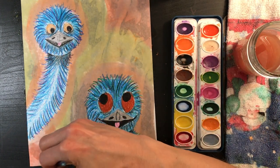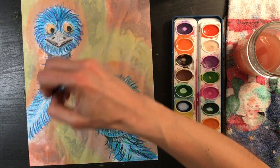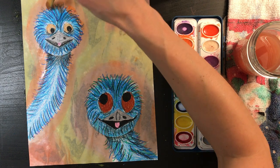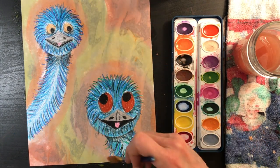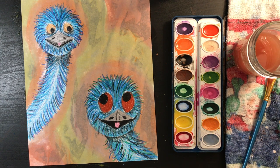Feel free to blend colors together. That means you're putting one color on top of another one. I'm doing that. Some of my yellow is going on my orange. All right, so now I just have to give this guy a chance to dry and we'll check it out in just a moment.